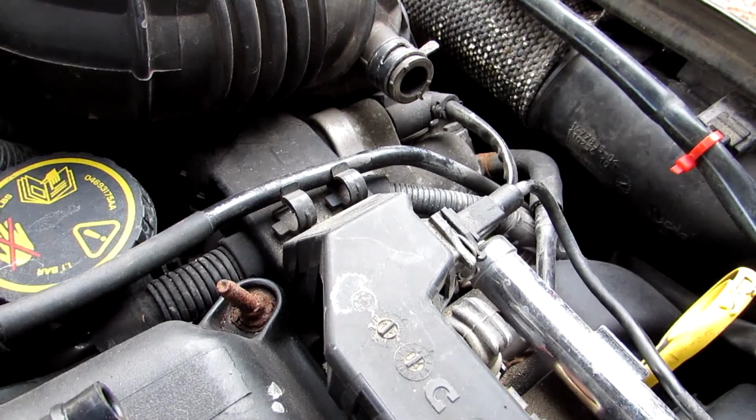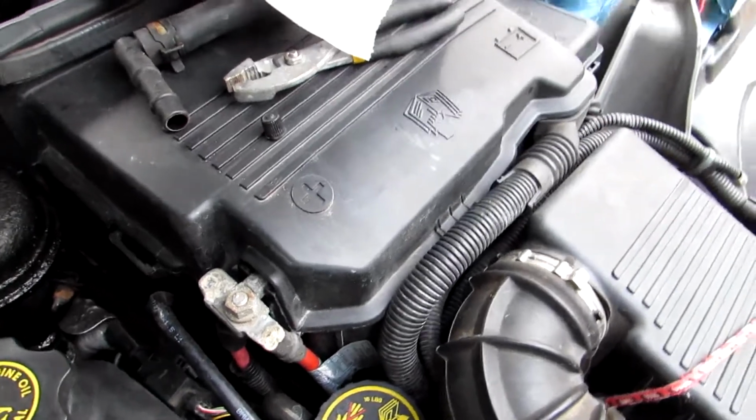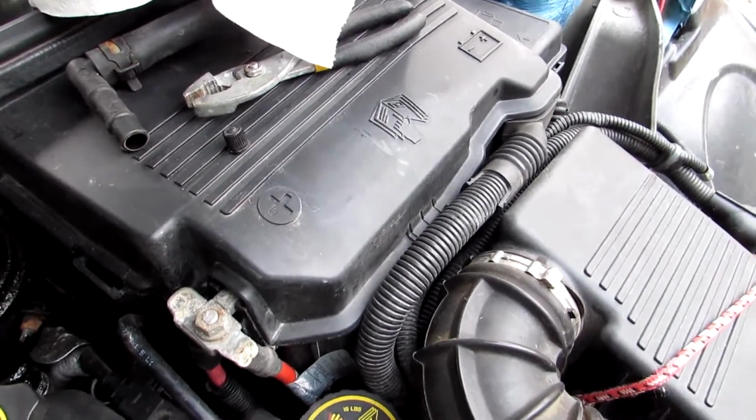Oh, yeah, and I've heard lots of people say, hey, you should probably unhook your battery while you do this because, you know, safety third. We'll get to that. We will.